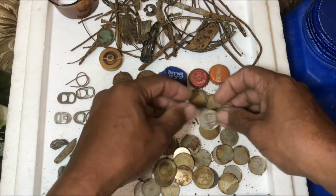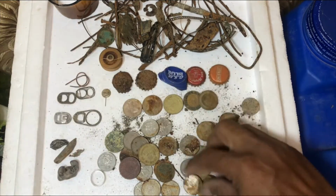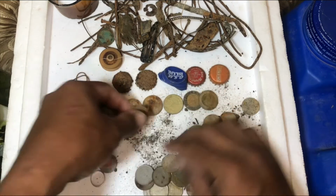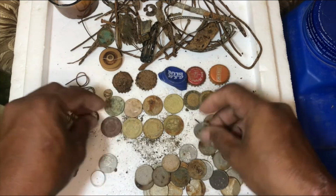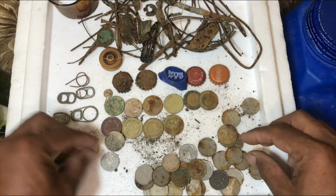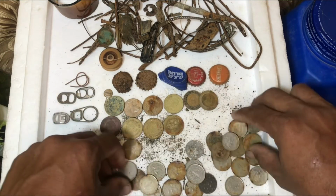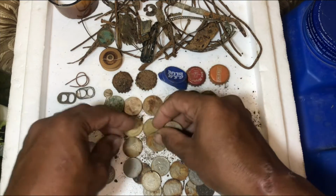You see, a lot of coins I got in Dingalan. Five pesos. Okay, 5 pesos. Five pesos. And 1 peso. 5 peso again.